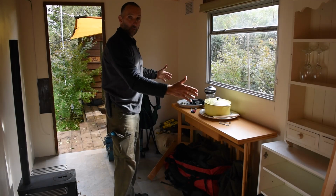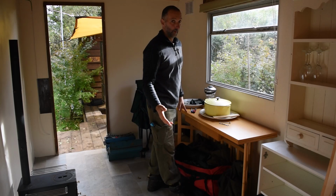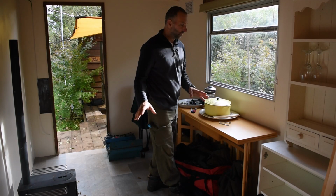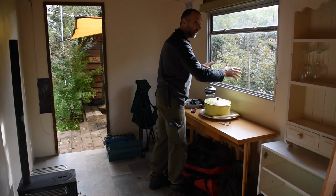This is where the kitchen's going to be. So where this table is for the time being, this is a table that is now surplus to our requirements, but we just brought it down here temporarily to get it out of the way when we moved, and it sits here for now. But effectively this is where the sink's going to be, so this is the washing up, look out the window, very nice.